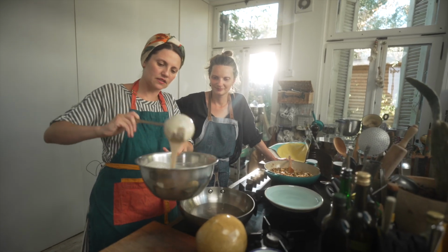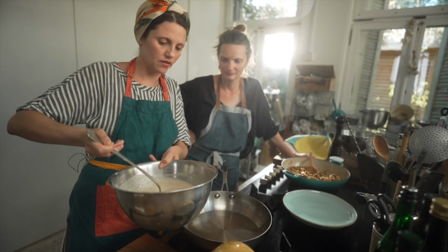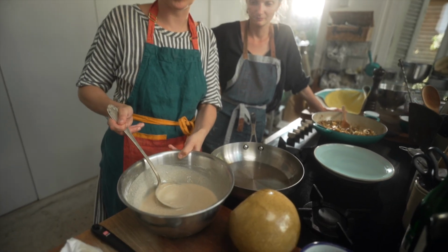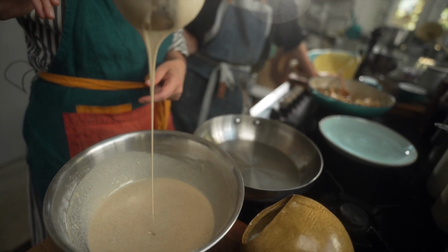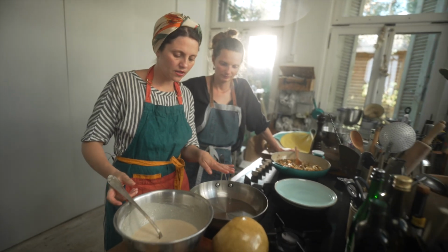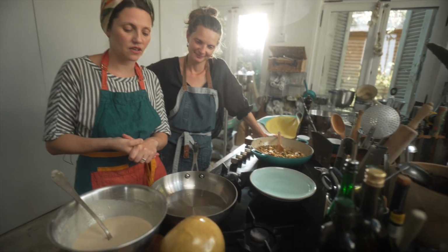So the consistency is like this, and it's a little bit more viscous because of the buckwheat flour. The buckwheat flour, it's not actually a grain, it's a seed, so it's got these kind of qualities. So we're just gonna wait for it to really heat up. One of the worst things that you can do is just to start cooking the first pancake in a cold pan.